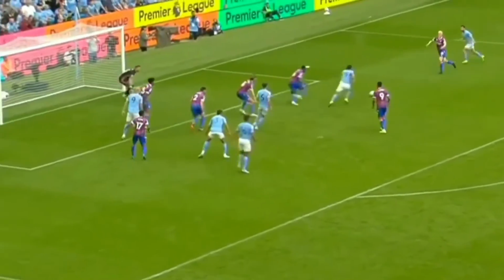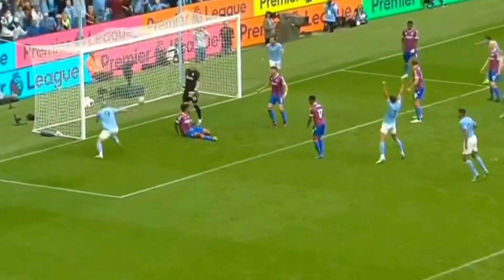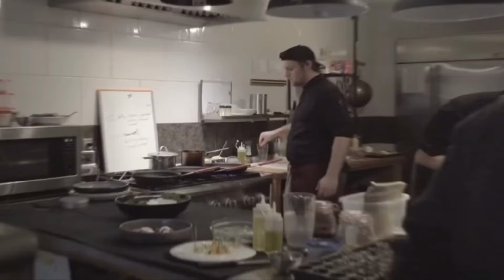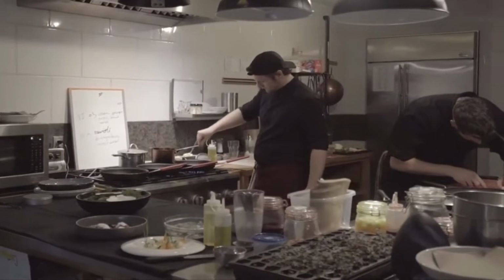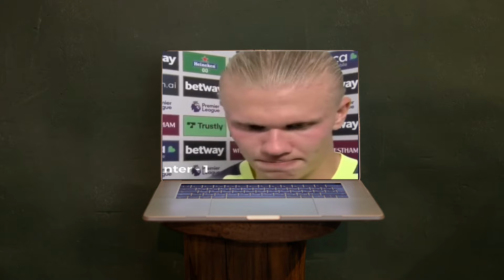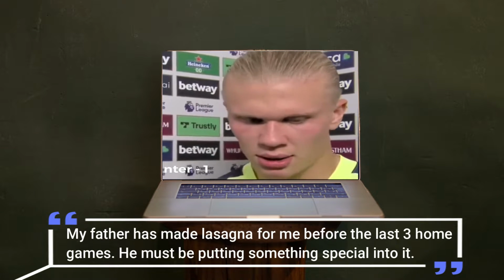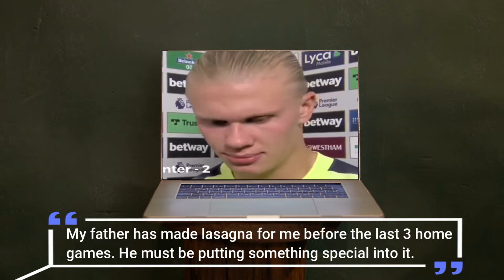After his insane display in his first Manchester derby, becoming the first player to score hat-tricks in 3 consecutive home games, Erling Haaland was asked what the secret to his goal-scoring form is, and he said it's his father's lasagna. Here's exactly what he said in that interview. "My father has made lasagna for me before the last 3 home games. He must be putting something special in it."